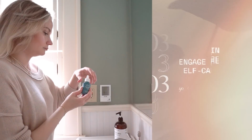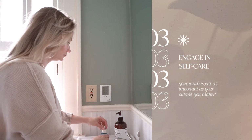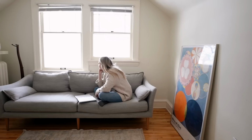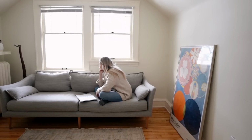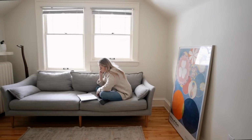A third strategy is to engage in self-care and show yourself and your body you care about it. I think that so much of how we present ourselves to the world, how we feel about us presenting ourselves to the world, isn't just about the physical clothes we're wearing. It's how we feel about ourselves, how we perceive ourselves, and also on some level, how we feel about more than just our physical clothes, but also our skin and our hair and our nails and just how we present ourselves in general.